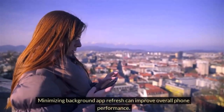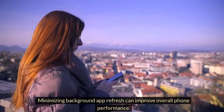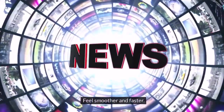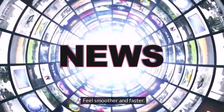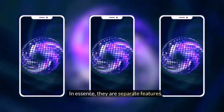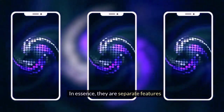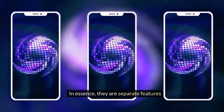Minimizing background app refresh can improve overall phone performance. This can make switching between recent apps feel smoother and faster. In essence, they are separate features, but background app refresh can have a positive impact on the overall user experience when switching between recent apps.